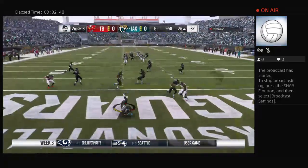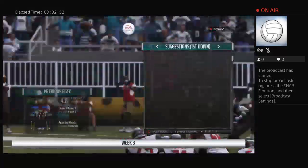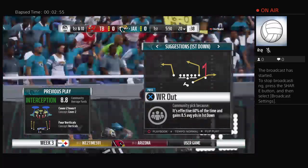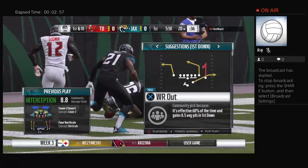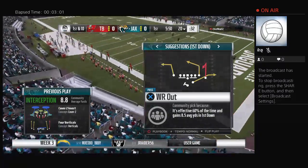And this is going to be intercepted. Picked off by the linebacker, Telvin Smith. They were ball hawks last week. They had a trio of interceptions on defense. In the first drive, they pick up right where they left off. They're creating quite a reputation for themselves, aren't they?